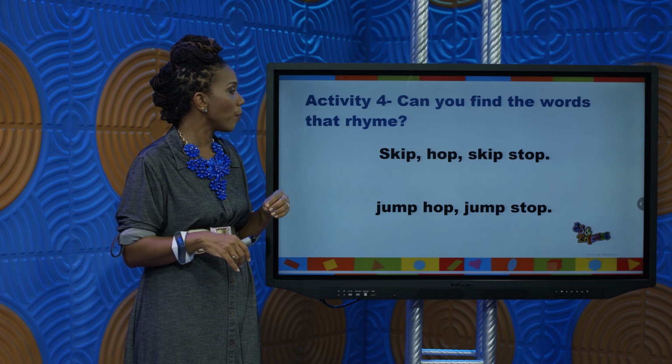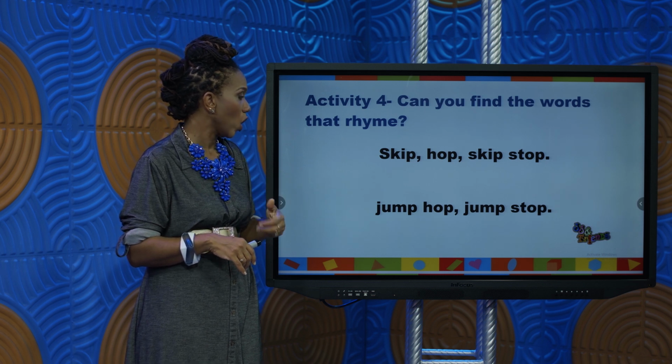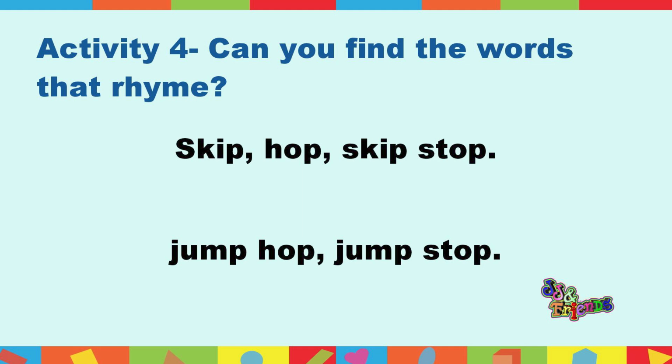Skip, hop, skip, stop. Jump, hop, jump, stop.